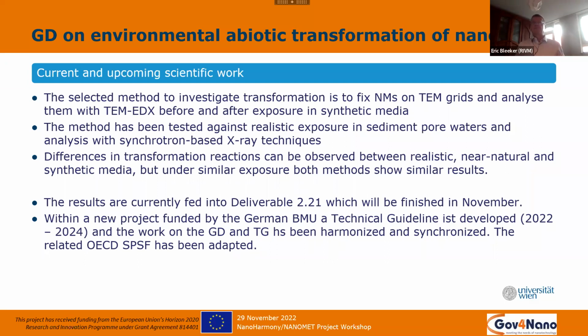The selected method to investigate transformation is to fix the nanomaterials on electron microscopy grids and analyze them on those. The method has been tested against a realistic exposure, and there were some differences in transformation reactions observed between realistic, near-natural, and synthetic, but under similar exposure, both methods show similar results. So good to see that both the synchrotron and the TEM show similar results.